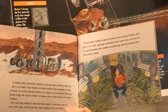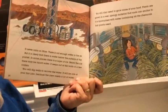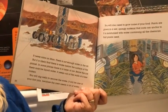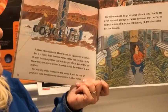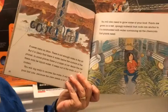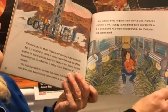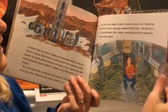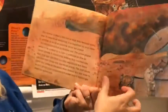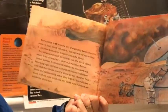You're also going to need to grow some of your own food. Plants are grown in a wet, spongy material that roots can anchor to. It is moisturized with water containing all the chemicals that plants need. So everything you need to eat and everything you need to drink, you have to bring or produce on Mars, because Mars doesn't have it.